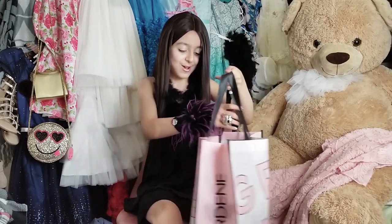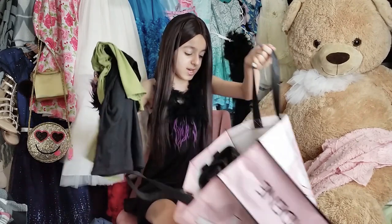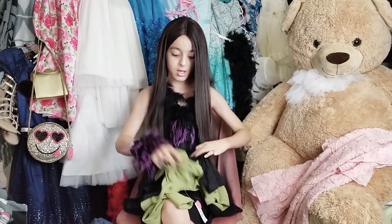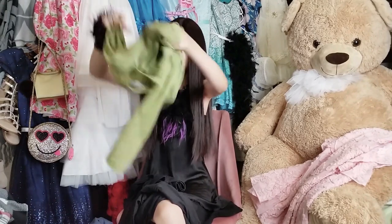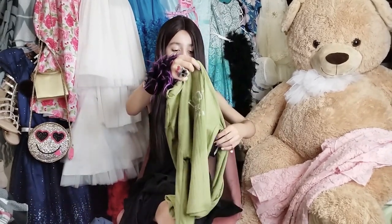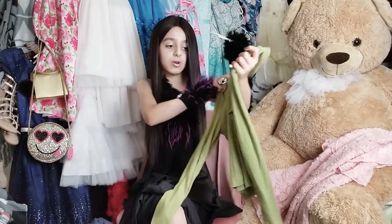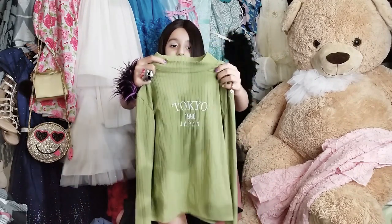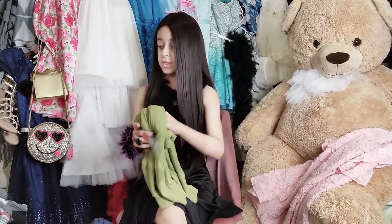Oh wow, it's so heavy. And that's because I got, okay, let's start one by one. I got two little sweaters. One is green from Tokyo. It says Tokyo, Japan. Isn't it so cute? I really like it. It's really cozy and comfortable. So yeah, let's just put it over there.